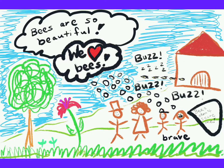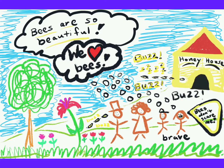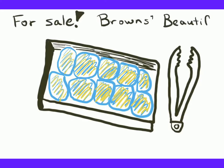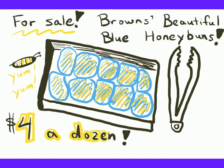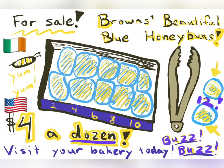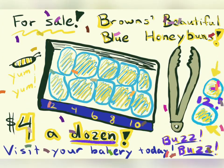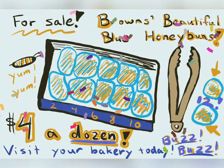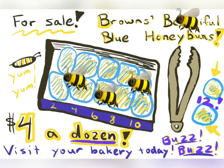The entire Brown family believed that all bees were beautiful as they flew through the blue sky, bumping into flowers to bite the nectar into little bits so they could drink it down and make the best honey in the world. The Browns used this honey to make blue honey buns. These are so delicious that people as far away as Belfast, Ireland, all the way to Boston in the USA, buy the Browns' buns in their bakeries. If you've never tried the Browns' beautiful blue honey buns made by the best bumblebees in Belgium, then you'd best get to your local bakery and report back to me. The end.